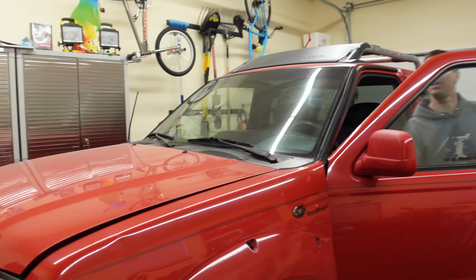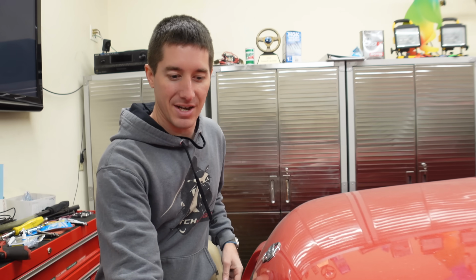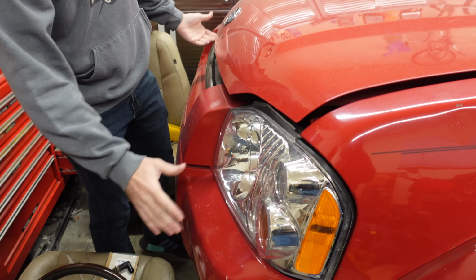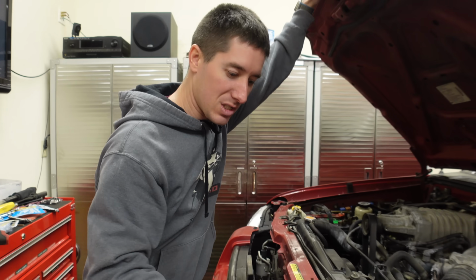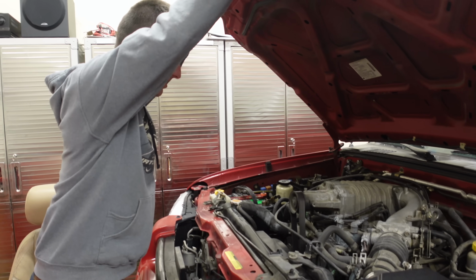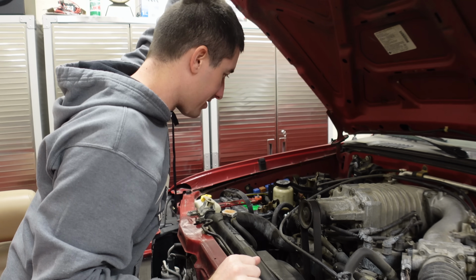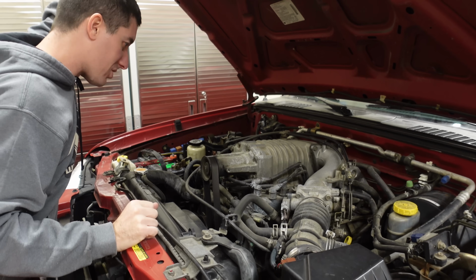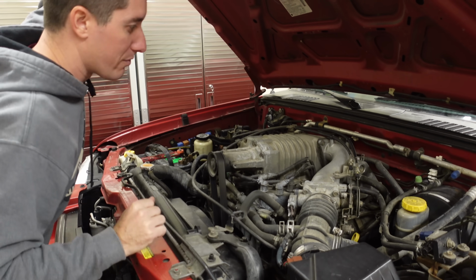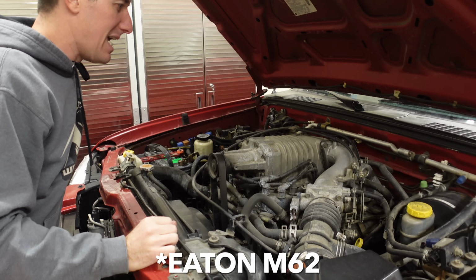So, we've got a simple old cable style hood pull here. You can see in just a glance that the headlights have been replaced with the cheap Amazon ones that will go bad very quickly, and they've definitely just been replaced. But under the hood here, we have the 3.3 liter V6 from Nissan. I think this is a VG33 with the supercharger on top. I'm not sure what the supercharger is, but it looks like every Eaton design there is. So it's probably like an Eaton M80 or something like that.